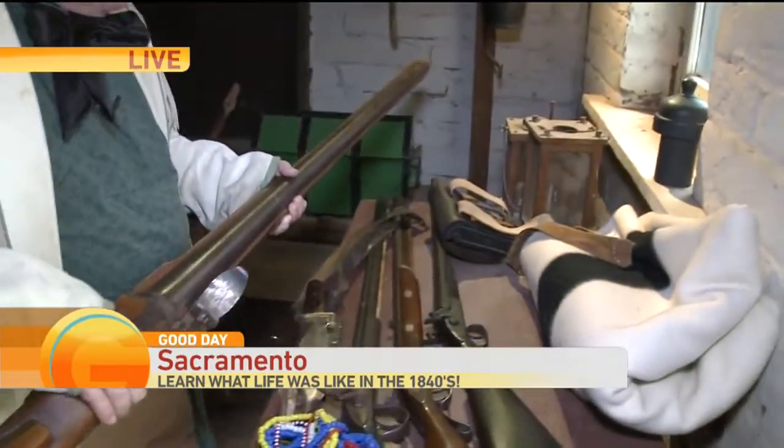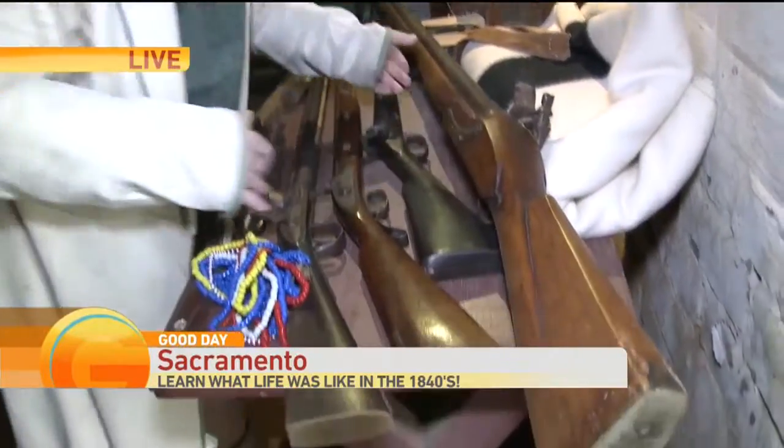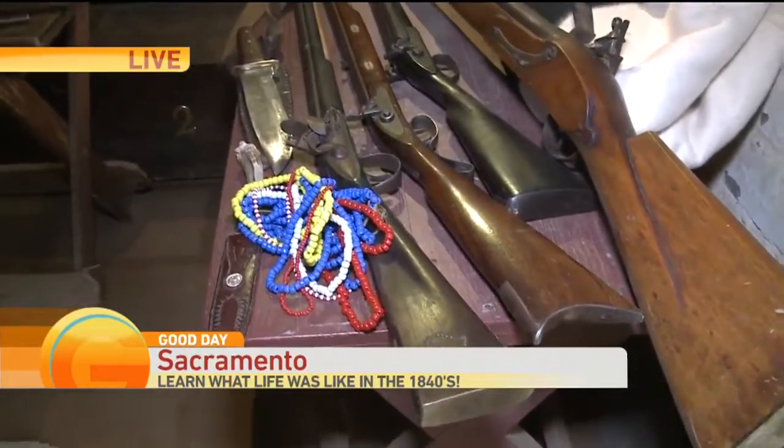And of course, waterfowl were prolific. Yeah, you didn't have to be a good shot. You just take up half the sky. You didn't have to be a good shot. Hey, buddy, we got to go.